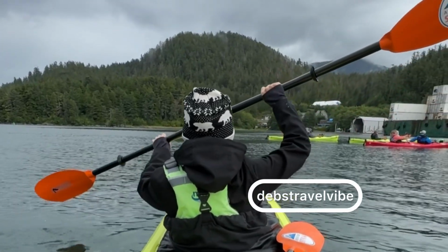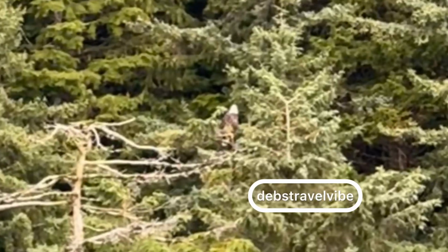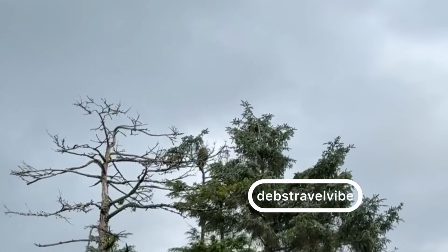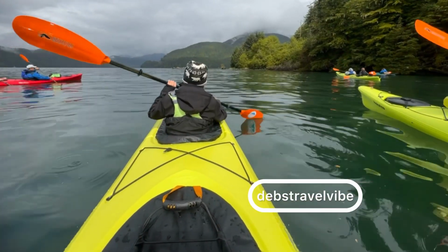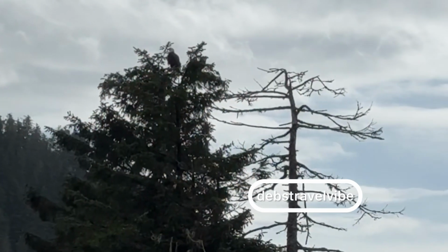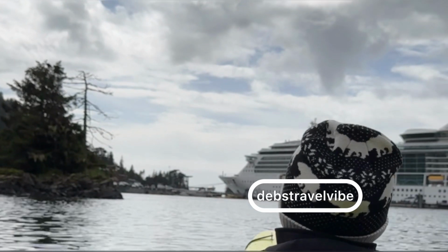The first nature that they pointed out to us was this little teeny island where eagles nest. And so we kayaked around this little island and had the opportunity to see a couple of eagles nesting up on this island. And everybody really enjoyed being able to see the eagles. I don't know if you can tell, but there are two eagles up there. We kayaked around and we had to kind of back paddle so that we could get a good view for my aunt so that she could see them.